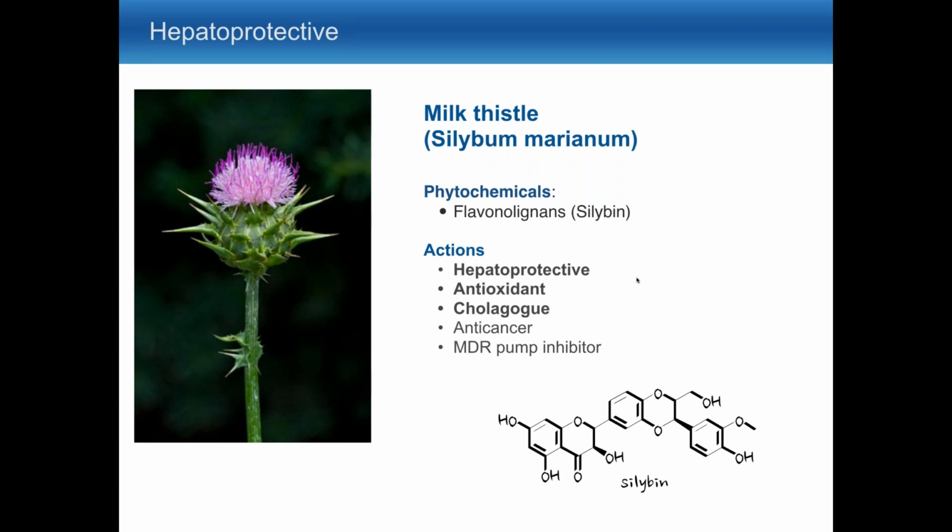So there are some hepatoprotective effects. As we discussed, it does appear to help increase liver regeneration. There's a cholagogue effect. It's not a strong bitter. I think some books call it a bitter, and if you taste the tincture, there is a bitter, but it's not bitter like gentian. Gentian blows out your bitter taste buds, and this has a subtle bitter effect. I didn't really mention that as the primary action. It does increase bile flow. The anti-cancer and the MDR pump inhibitor effects that we discussed in the first or second lecture are related to these flavonolignans.